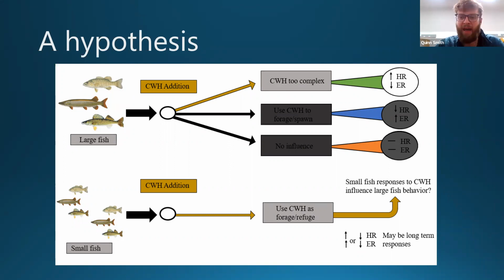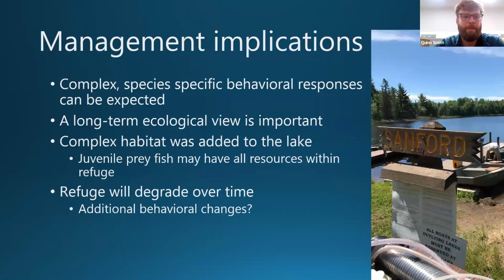You know, if you have predators out in the lake and all of a sudden a new apartment goes up and it has an all-you-can-eat buffet and none of the predators can get to you, I'd like to be there if I was one of those forage fish. Again, this is just a hypothesis, but it's quite possible that over time, this coarse woody habitat may degrade. So it's important to look at this in a large ecological view. It doesn't mean that this is set in stone.